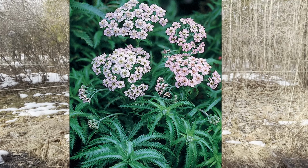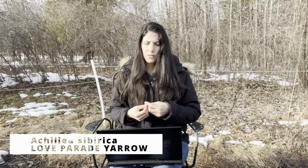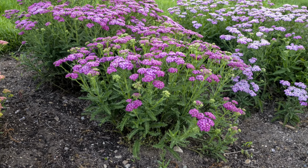It still had sort of toothed edged leaves, but its leaves look more like the Russian sage leaves than yarrow, and I was surprised by that. I think that was the Siberian, it's a Siberian yarrow. I forgot its exact name. The common name is Love Parade yarrow, and I bought the seeds from Baker Creek, and I started it from seed. So anyways, yarrow is drought tolerant.